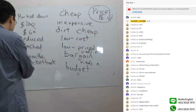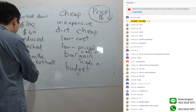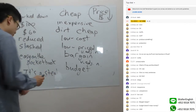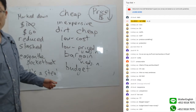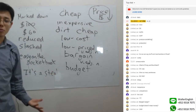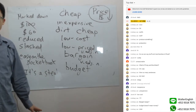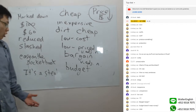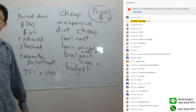Last phrase is, it's a steal. So if you know what steal means, steal is when you take something that you're not supposed to take and then you keep it. So sometimes things are quite inexpensive, sometimes they're quite dirt cheap, sometimes they're quite low cost. Then you can say, it's a steal.